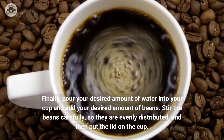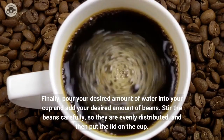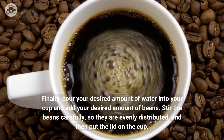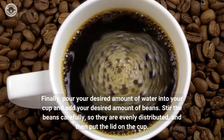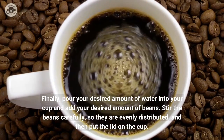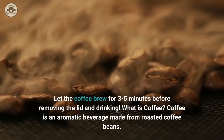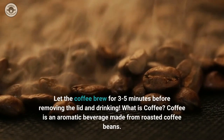Finally, pour your desired amount of water into your cup and add your desired amount of beans. Stir the beans carefully, so they are evenly distributed, and then put the lid on the cup. Let the coffee brew for 3 to 5 minutes before removing the lid and drinking.